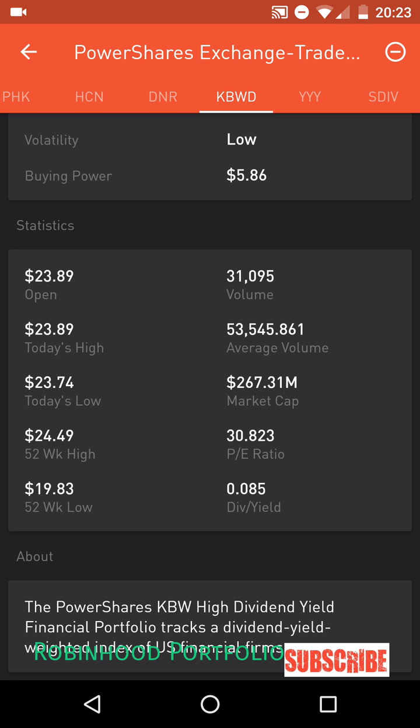You can see the dividend yield is 0.085%, but the actual dividend yield is 8.44%. So Robinhood has this wrong. This is not 0.085% for the dividend yield. It's 8.44%. And this particular portfolio of stocks, this ETF, is U.S.